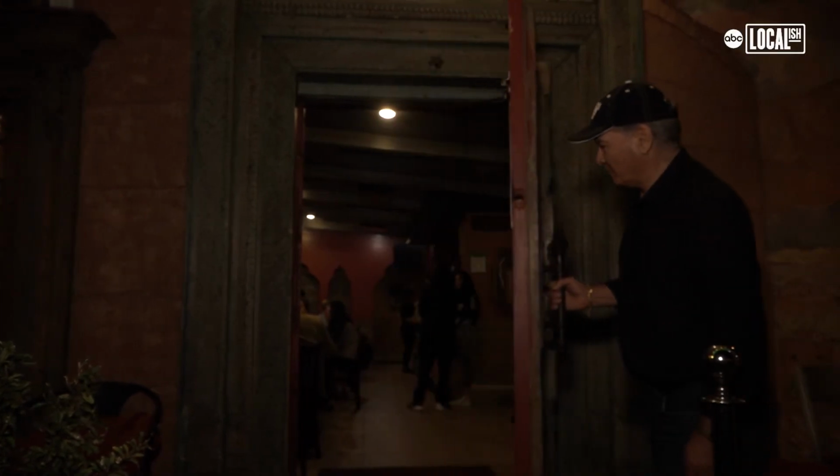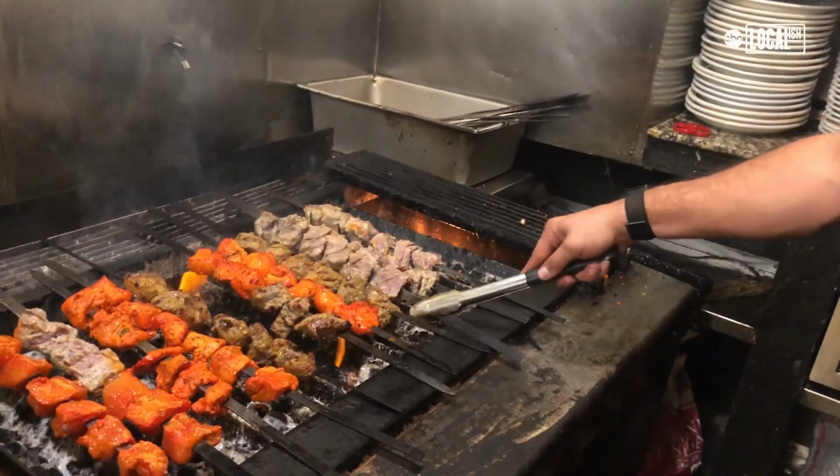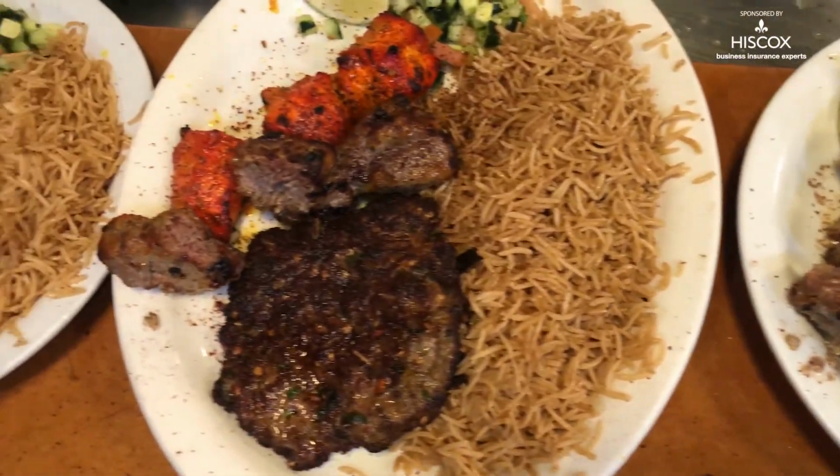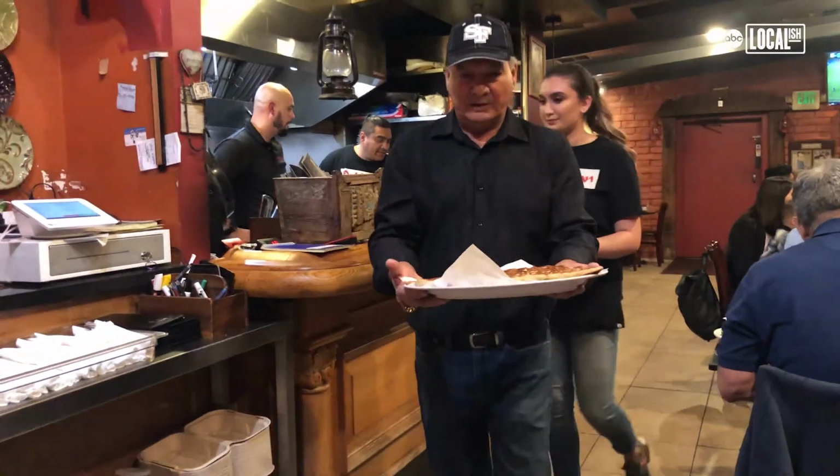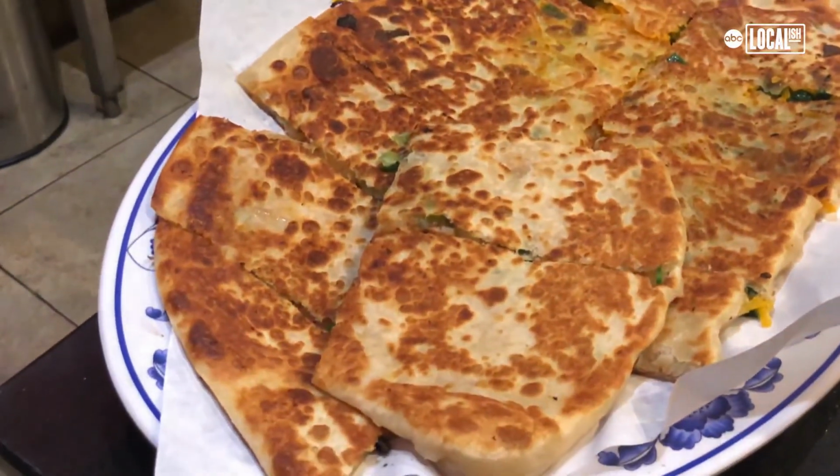Coming up, you might miss the entrance, but you won't miss the amazing smell. It's important to have Afghani food to introduce food, and through food, introduce my culture and my hospitality. You're watching Secretly Awesome.